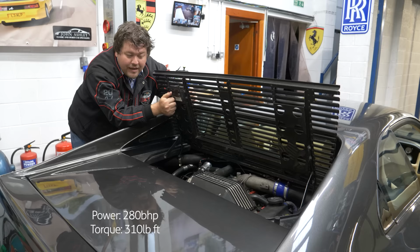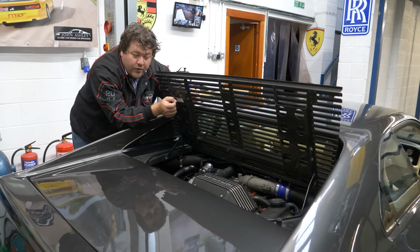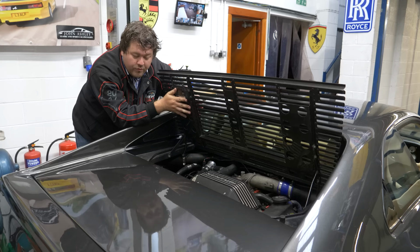Now, this car has had its turbo replaced, but nothing really major has been done to this to enhance the performance. The only thing that should be noted is the fact that the turbo controller has been removed, so when boost comes on, it apparently comes on rather violently. But I'll find out more about that when I take it on the road. Before we do, though, there's one last thing to show you.